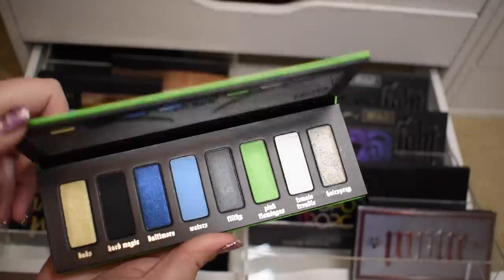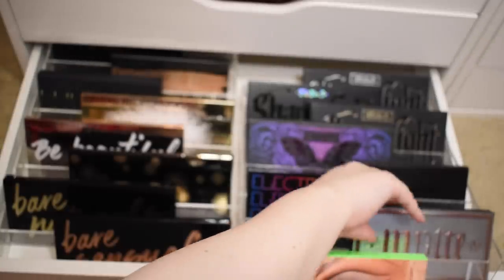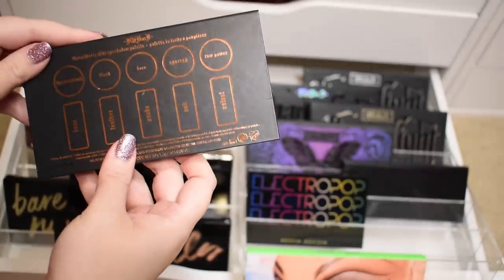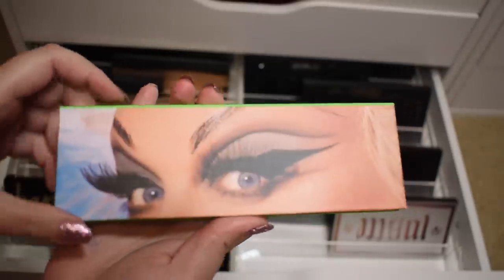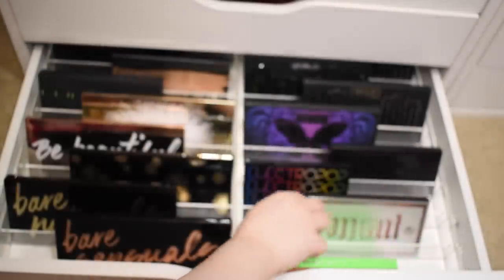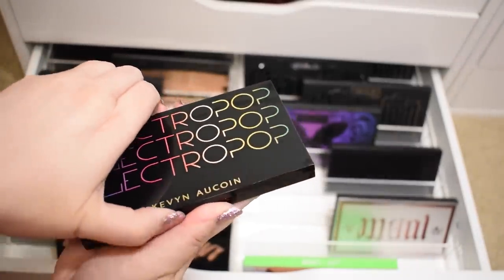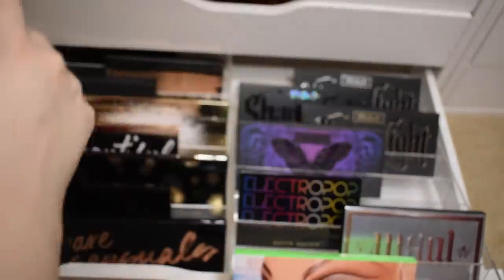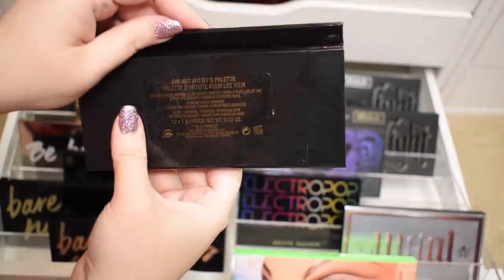This is the Kat Von D Divine palette. This is the Kat Von D Matte Metal palette. This is the Kat Von D Divine palette. This is the Metal Matte palette from Kat Von D. This is the Kevin Aucoin Electropop palette. This is the Laura Mercier Eye Artist palette.